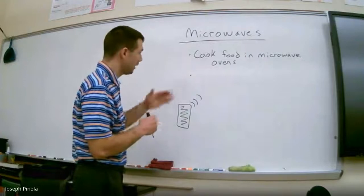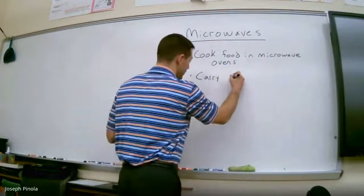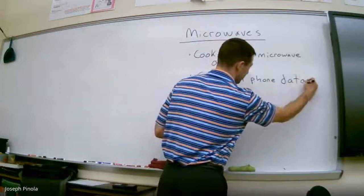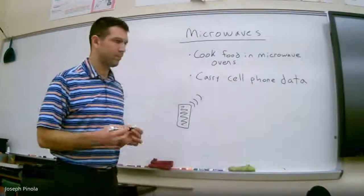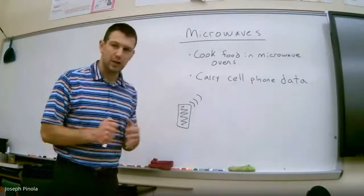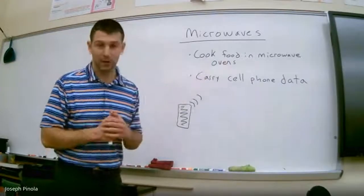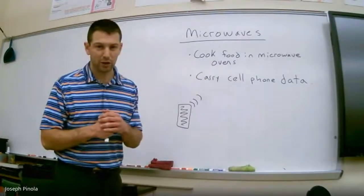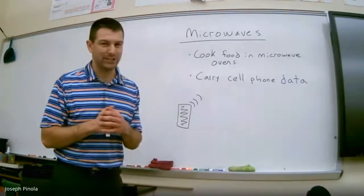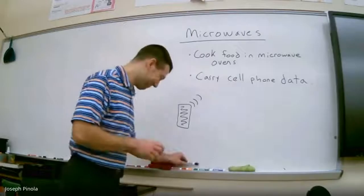So, microwaves are used to not only cook food in microwave ovens, but they are also used to carry cell phone data. Don't worry, microwave ovens and cell phones use microwaves because they have low energy compared to a lot of the other types of waves on our spectrum. So since they have such low energy, which is mainly due to the fact that they have very low frequencies, they aren't really dangerous to humans. So don't go throwing out your cell phone right now.